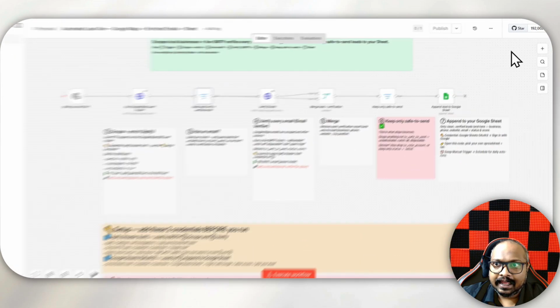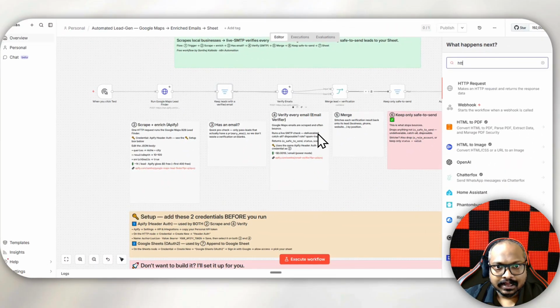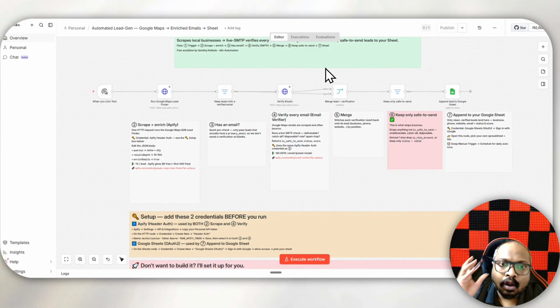Next, we add again an HTTP node. So we search for HTTP and add this particular node. Basically, what we are doing in this particular step is we are making sure that all the emails that we scraped are actually valid emails. Because most of the time when you're scraping from Google Maps, those emails are not valid emails. And if you send emails to these invalid emails, your bounce rates would be high. And this will have a huge impact on the inbox rates of your emails. So that is what we are trying to solve here.